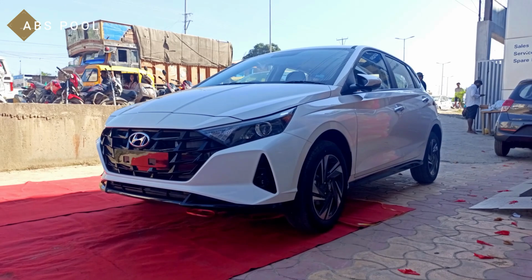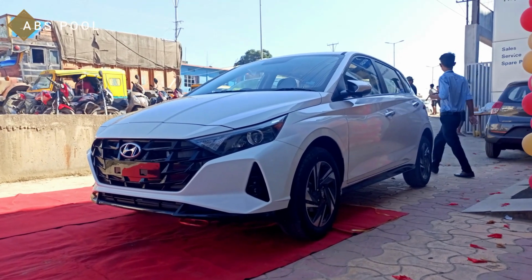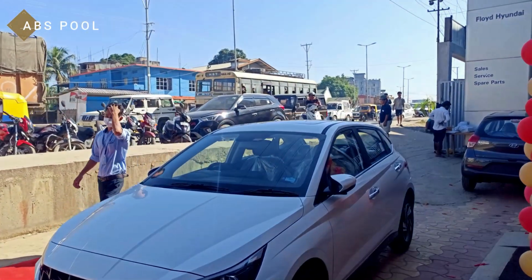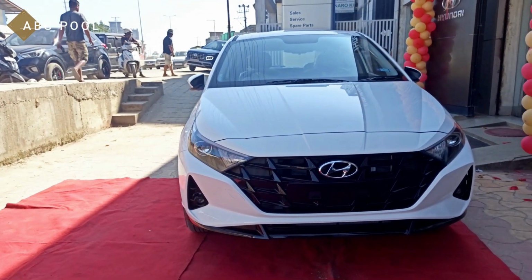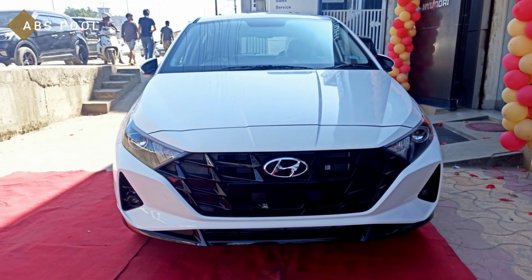Here we have the 1.2 liter Kappa petrol engine, and this is the optional sunroof version, white in color. So this is the front look of the Hyundai i20, with more design, updates and upgrades.